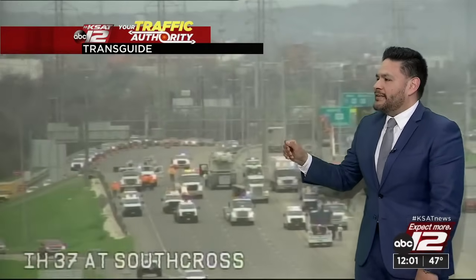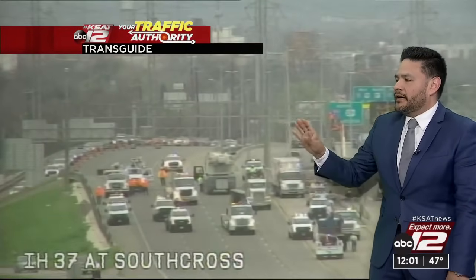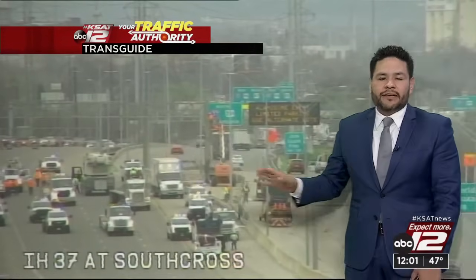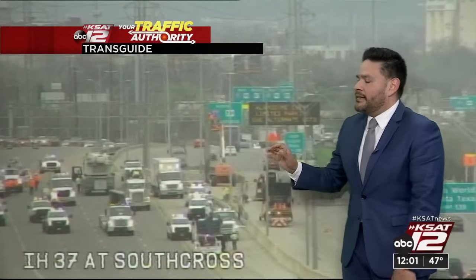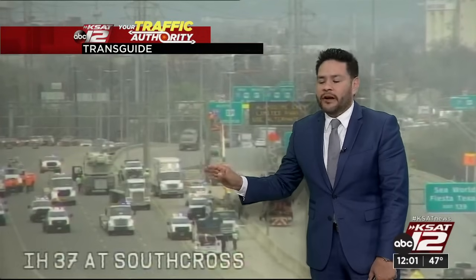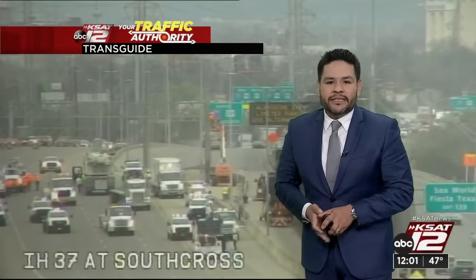So what happened was that TxDOT decided that they were going to inspect the structural integrity of the sign, and they just decided that we're just going to have to take it down for the time being. So that meant that they decided to shut down all of 37 right here at Fair Avenue. So again, the crash happened 37 at Fair Avenue.